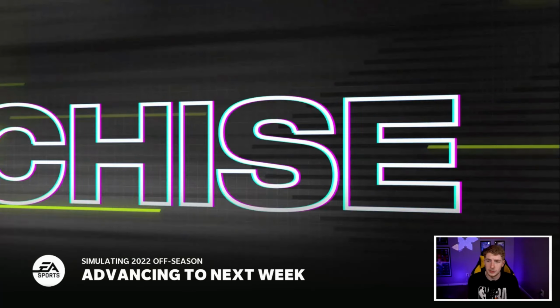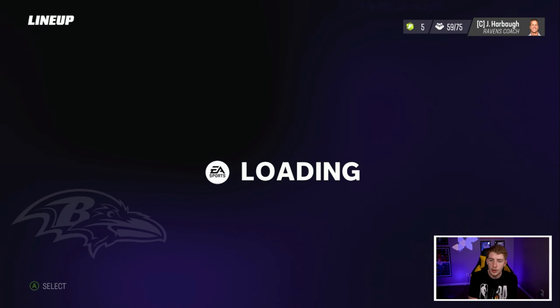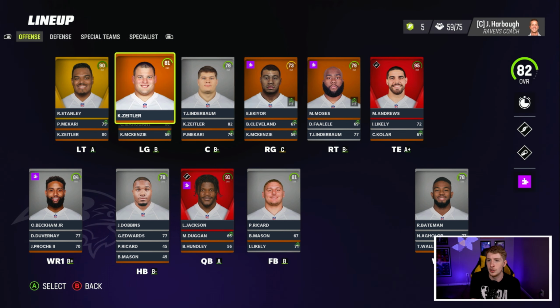feeling kind of good about ourselves. So let's go ahead and take a look at what we're currently looking like going into this next season. Right now, not much has changed in the offense. The only thing is Yor, I think is how you say his name, is a 73 overall. So immediately going to be a starter with Zeitler, Linderbaum, Yor, Morgan Moses, Ronnie Stanley.